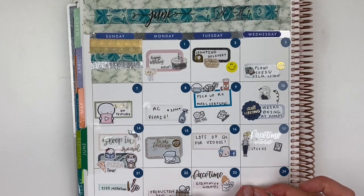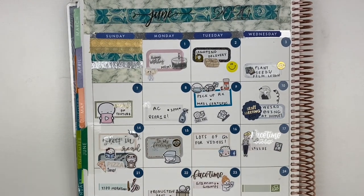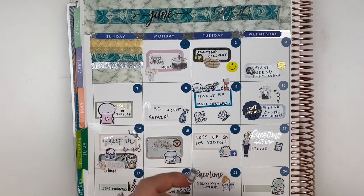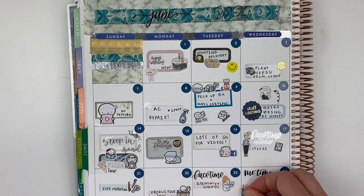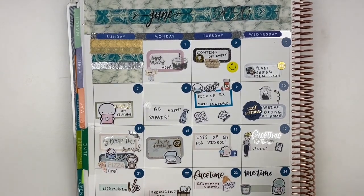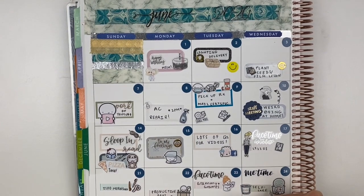On the 24th, I'm just moving that little green thing up a little bit so it's easier to see for filming purposes. On this day, I'm marking a good chunk of self-care time that I had. That me time script is from Virgo and Paper. The icon is an emoji from the Coffee Monsters Co. And that candle is from the Crafty Banana, the winter sampler Crafty Banana candles.